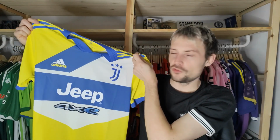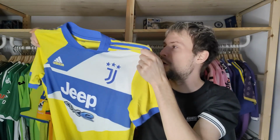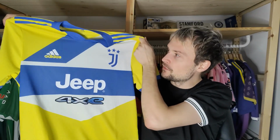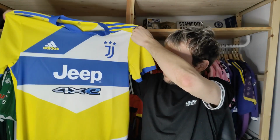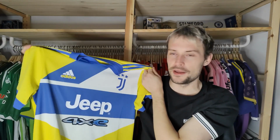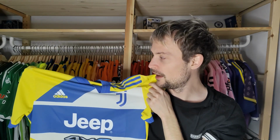And now this is the authentic version, so I think that elevates it a little bit more because the material just feels a little bit more premium, so that always adds to it, and the fact that the crest is transferred on there. But yeah, it's not that bad, and I've spoken to some people who have said that they've seen it in person, and it's okay.